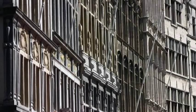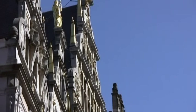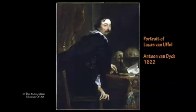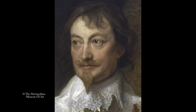Also from Antwerp and a student of Rubens, Anthony van Dyck. In 1618, van Dyck was 19 years old. That year, he was admitted to Antwerp's Guild of St. Luke and became Rubens' main assistant. Amongst other things, he's very well known for his portraits. In fact, the goatee beard seen in his portraits became known as a Van Dyck.